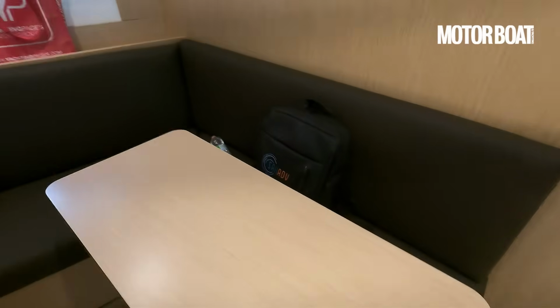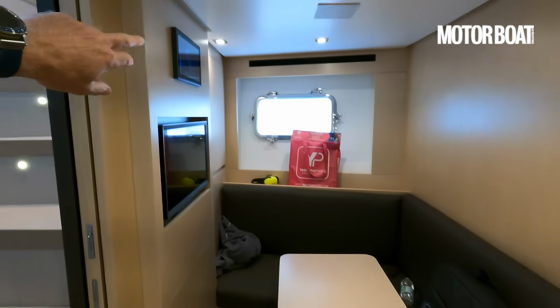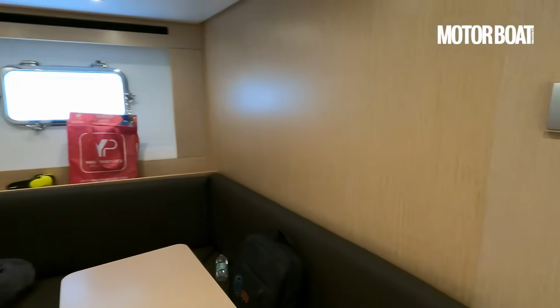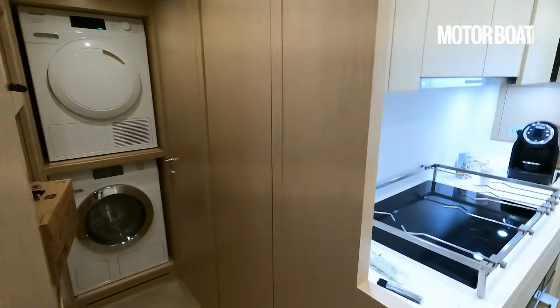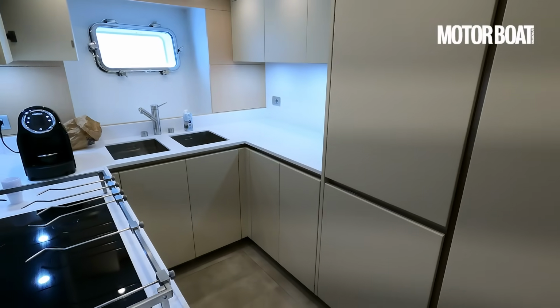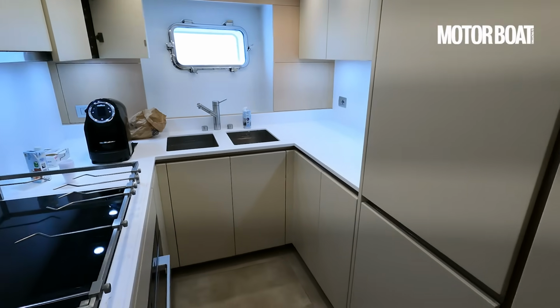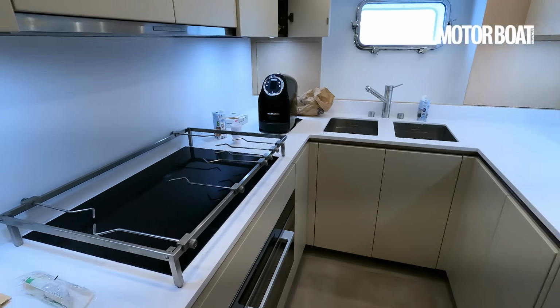And it's surprisingly generous space. You've got a nice little crew mess over here, little TV screen, as well as repeats for the Raymarine systems. The galley, this is the only galley on board. It is very much designed to be a crewed boat, so rather than having a galley upstairs, that's all below deck in the crew area.